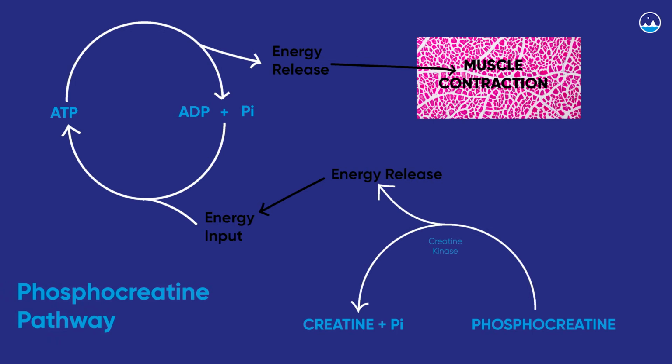Anyway, let's get back to discussing the three main metabolic pathways that produce ATP for movement. This diagram tries to demonstrate the phosphocreatine pathway in more detail. ATP and phosphocreatine are both stored in skeletal muscle cells and are available for immediate use. Phosphocreatine storage is 3.5 times greater than ATP.